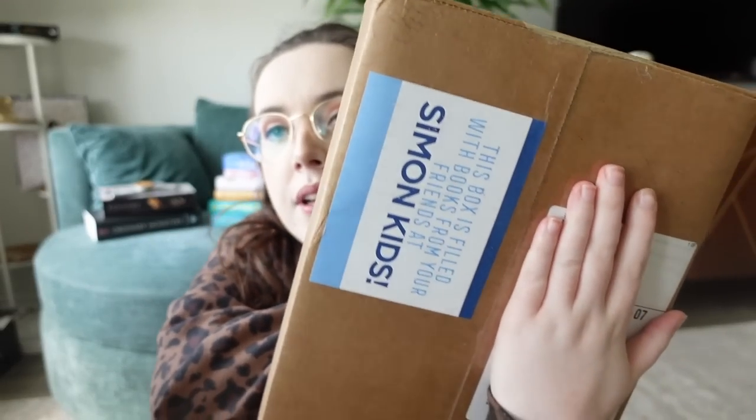Okay, I'm back, and I did get coffee, but I got two packages as well. One is from Simon Kids, and the other one is from my best friends, Liquid IV. Let me get something sharp to open these up. Ultimate lazy, so I'm literally taking this little sharp tool. It's fine. I'm sure it won't ruin it at all.